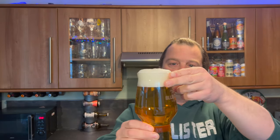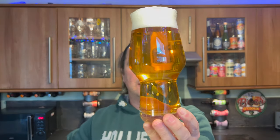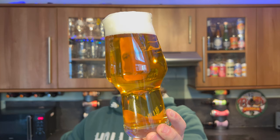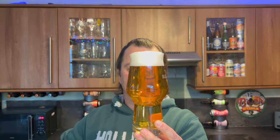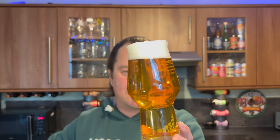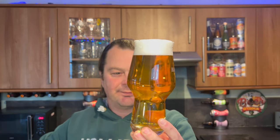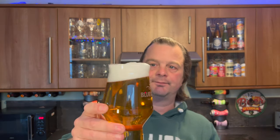We have a two-finger white head. Good levels of carbonation rolling up the glass. It's quite clear. There's no sediment in here. It's a well-filtered beer. It was around £1.60 per bottle in my local Morrisons supermarket.